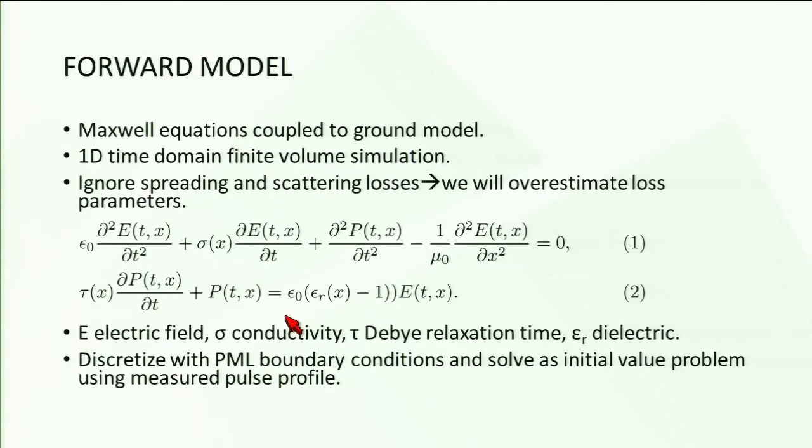Okay, now how can we translate this into conductivity or resistivity? So we have to have some sort of a model. So our forward model is Maxwell equations coupled to a ground model, and the ground model incorporates conductivity as well as polarization losses. And we use the Debye model, which is characterized by a single relaxation time. It's not a very realistic model, but we're after ballpark figures rather than accurate modeling. So I've written down the equations here. So E is the electrical field.